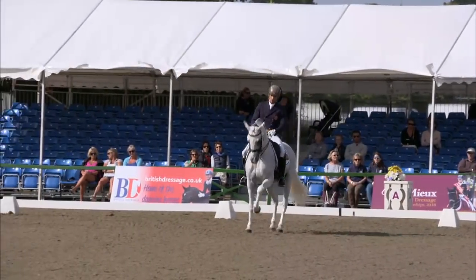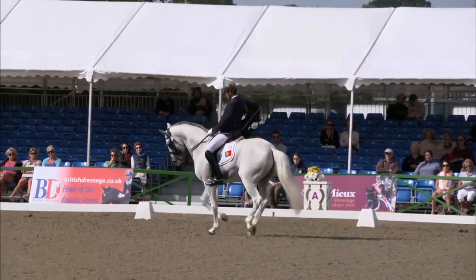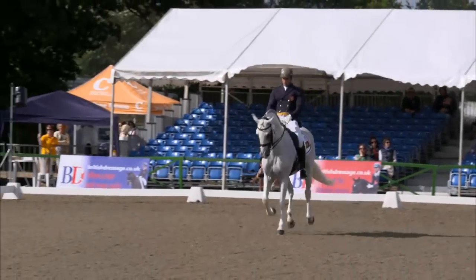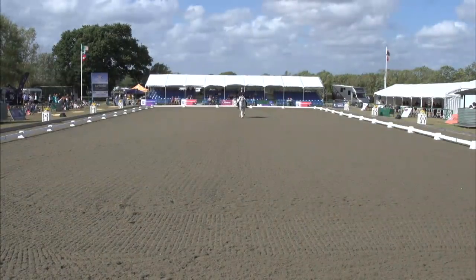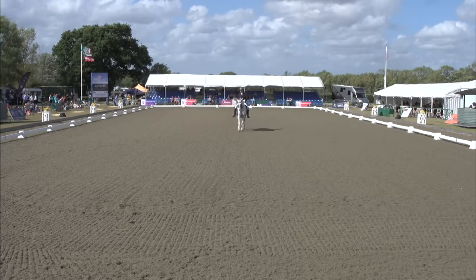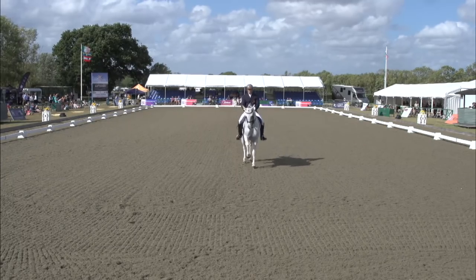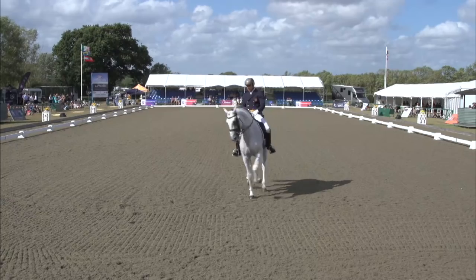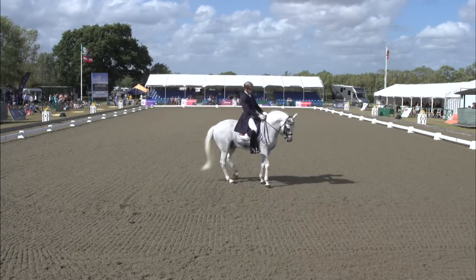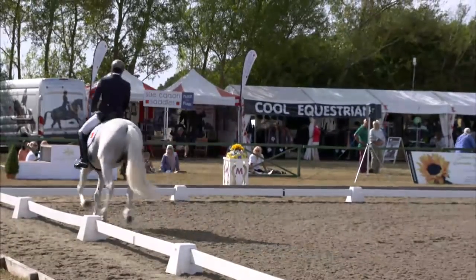Back to the left pirouette. Very attractive pirouette, but if you look at the size of the circle the hind legs turned on, that was about a metre. The last horse that we looked at, that was a dinner plate. Nice ones. Just looking again at the size of the circle that the right hind legs travel on. This one had a bit smaller. And I think that was quite a nicely positioned line, actually.